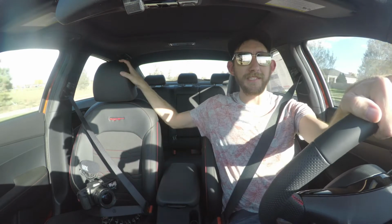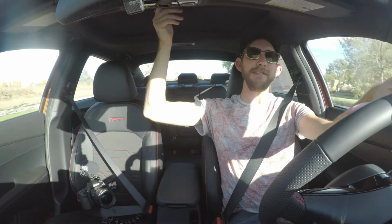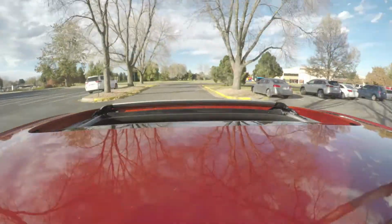These can also be more fuel efficient than an automatic transmission because you're in direct control of all of the fuel that's going to the engine. So that being said, you can save yourself some gas. You have a very nice interior with these leather seats with the GT trim on it. Sporty exterior, sporty interior. I mean, you even have a nice sunroof.